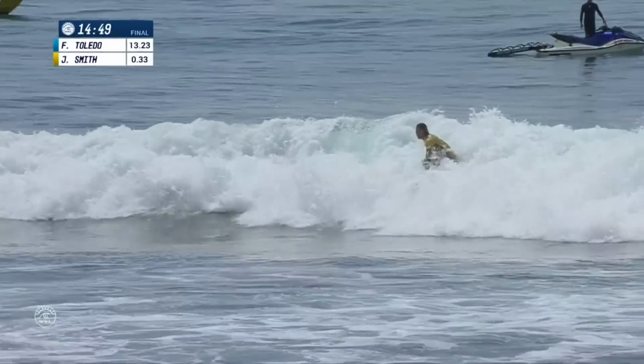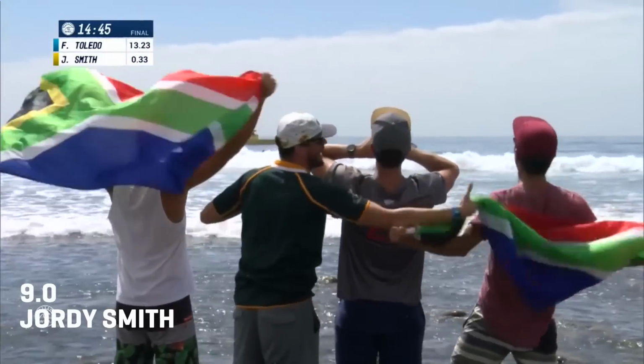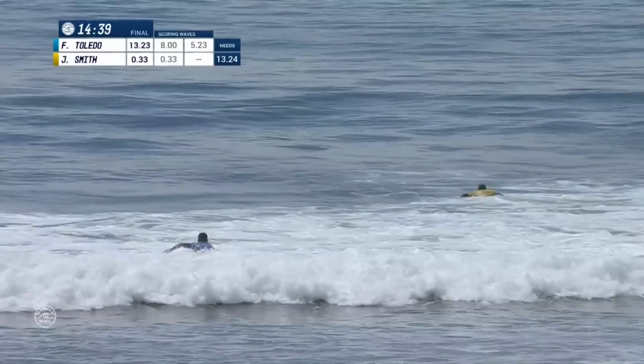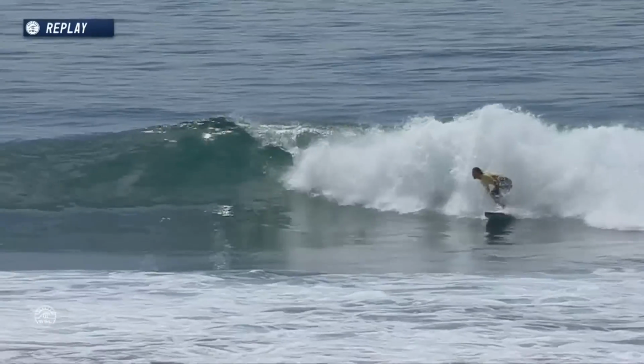Front side wrap into a finish. And a very important finishing move. He'll ride out. We are lighting up the screens now with scores. Toledo building on a 5.23. I loved it. Jordy Smith, this is his opening wave.